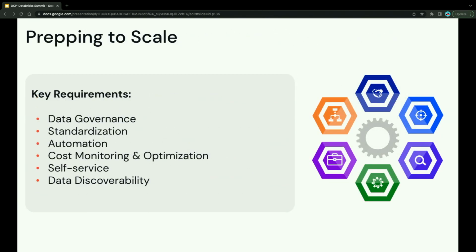So as part of the Max launch, we looked at all the different things and how we can effectively leverage all the best things that we have, and how do we bring all these teams together? How do we bring the standardizations together? And we have to prep this to the scale of the platform. Data governance is the first thing, right?